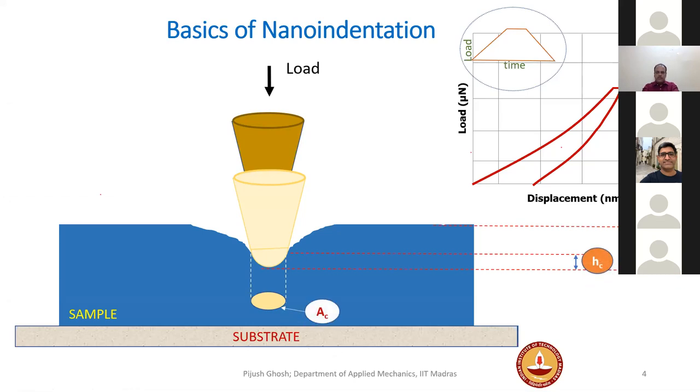And let me bring this up. So this is called HC. Typically, it can be called in another way also. It is HC, the contact depth. And now the area corresponding to this contact is called the contact area. And if you project this, this is the contact area corresponding to this particular state of indentation. Now this contact area and this contact depth are two very useful factors for us in moving forward and calculating the modulus and hardness, okay? I hope this is clear. When I say contact depth and contact area, it is clear from the schematic what they are.